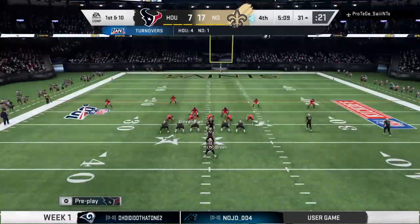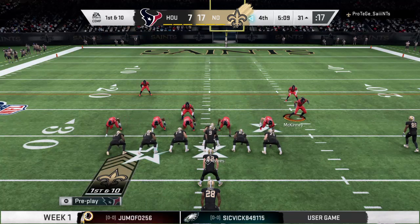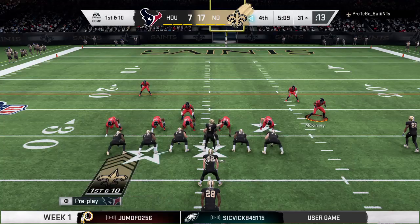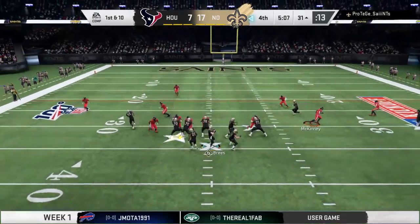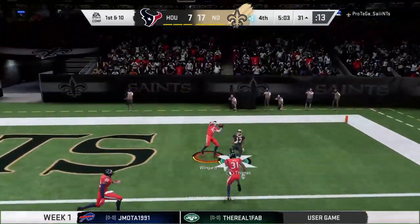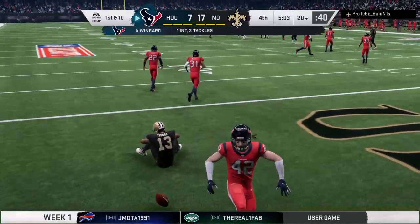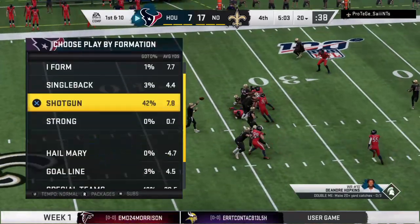Line of scrimmage, the 31 now on 1st and 10. So after the INT, it's Breeze. He's going to air this thing out deep. And intercepted. Maybe the turning point they need. Good positioning, and it's picked off.